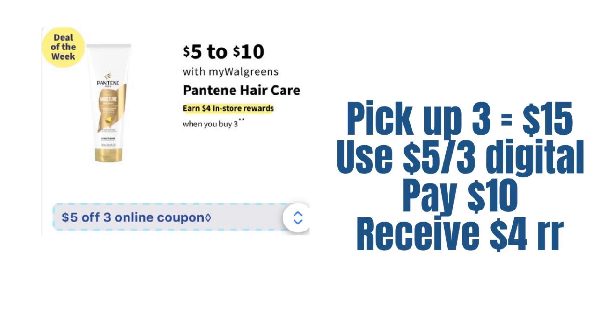We have our Pantene. They'll be $5 to $10. When you pick up three of them, we're going to get a $4 registry reward. Picking up three at the $5 cost, that'll be $15. Using that $5 off of three digital, we'll pay $10, getting back a $4 registry reward. It seems like they lowered the amount of the registry reward by $1. We usually get $5. Hopefully, this is not a permanent thing, but I've been noticing that some of the deals, the registry rewards have been going down by a certain amount, and they're not going back up.